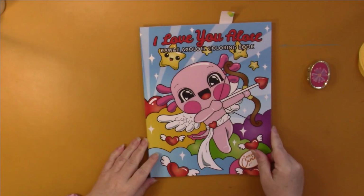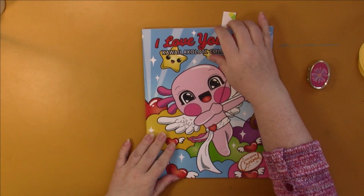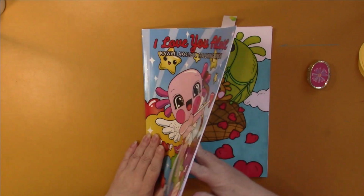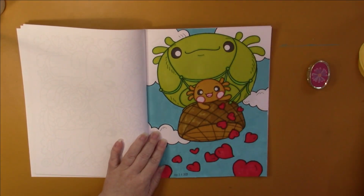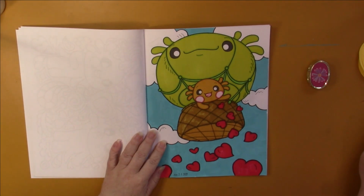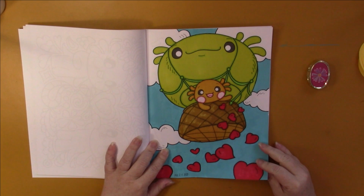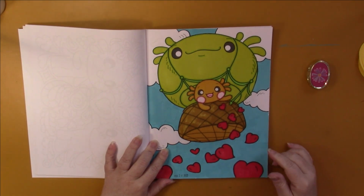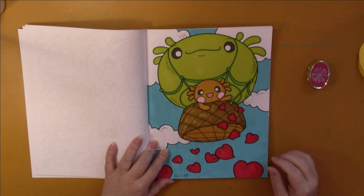Colored Caramel sent me some of their new books, the Valentine's books. So I did a picture in I Love You a Lotl. This one is cute. Yeah, they're another company that doesn't put a border around their pictures. So I got into using acrylic paints this month, so the background is acrylic paint and the rest of it is alcohol marker.